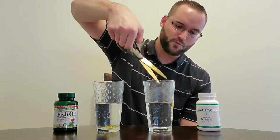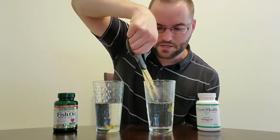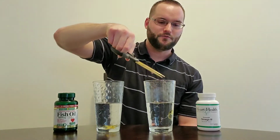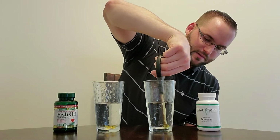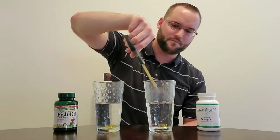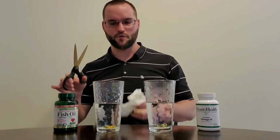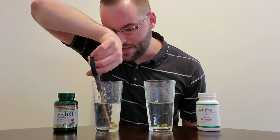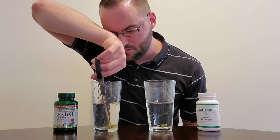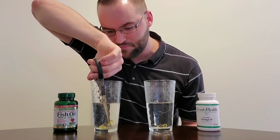All right, this one's a little bit tricky because it's floating. Boom. All right, so we just cut that one open. The fish oil is at the top. You're going to see the capsule starting to lower to the bottom. Make sure it's all out there. Boom, there we go. I'm going to wipe the scissors clean. We're going to switch over here. We're going to cut open the two capsules in the Nature's Bounty. We're going to watch that fish oil rise to the top.